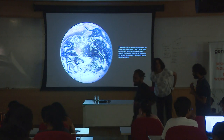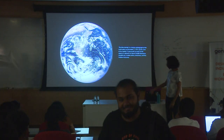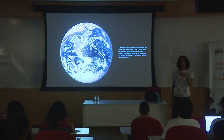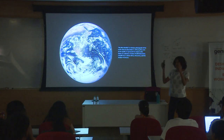Yeah. Sorry, guys. Okay. So, yes, this is the blue marble, right? This image was taken by the crew of the spacecraft Apollo 17 on its way to the moon in 1972. And does anybody know why this image was so important? Yeah, it's the first time the Earth was seen from space as a single sphere, right?